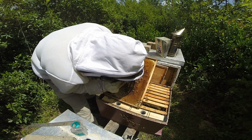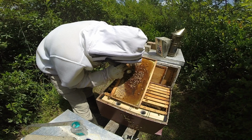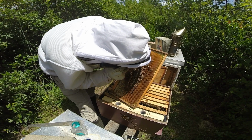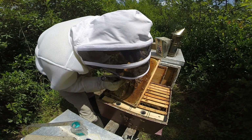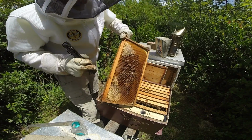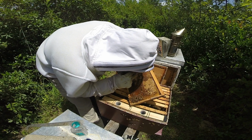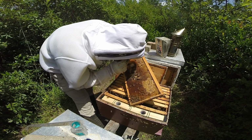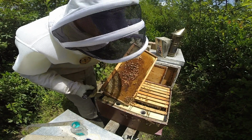And you know what? I'm glad I checked. I don't think my eyes are playing tricks on me, but it actually looks like there's eggs on this frame. Let's check the other side real quick. Yeah, it's really tough to tell. Like, very difficult.